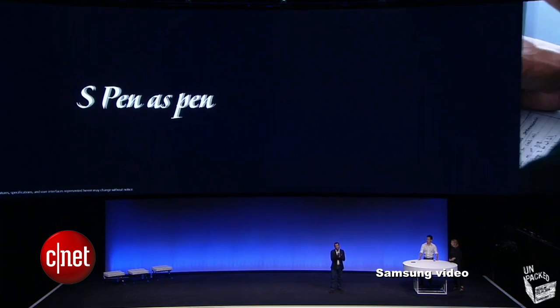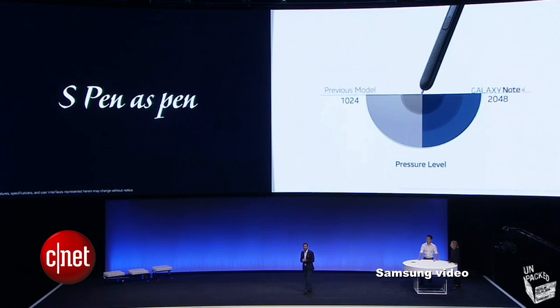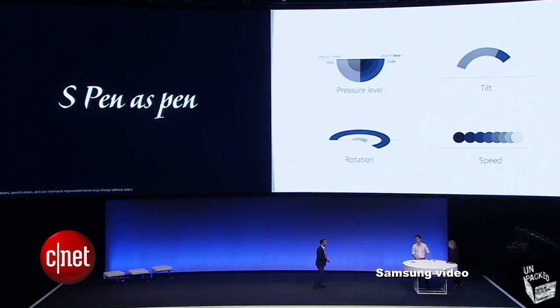So we've doubled the pressure sensitivity from Note 3, and with this enhanced sensitivity, the highest in the industry, on-screen noting now feels almost exactly like writing. You can note at an angle, you can spin it ever so slightly, and you still get a precise response. And you can note quickly, just like a real pen. And we've added two beautiful noting options, calligraphy and fountain pen.